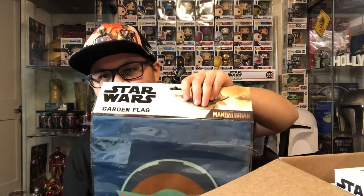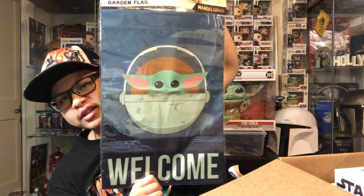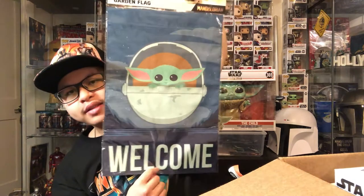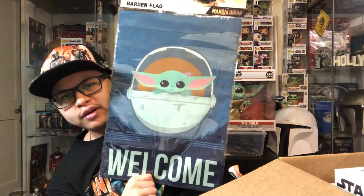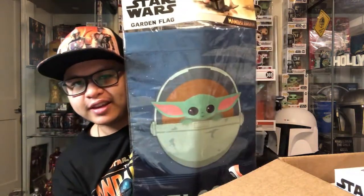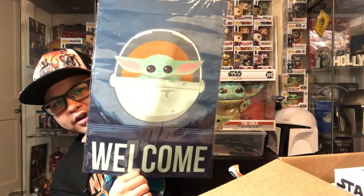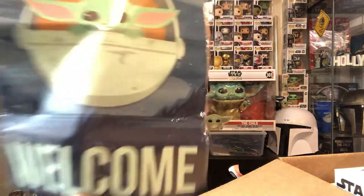And then I also found this garden flag. Obviously, it's just another Baby Yoda flag that you can hang on a pole or something in your garden. I know a lot of the stuff that I buy I'm never gonna use really, but I'm gonna have it because I'm collecting everything that I can find. So there's that really awesome Baby Yoda garden flag.